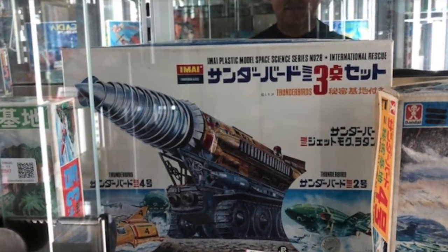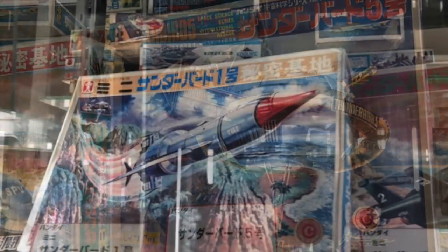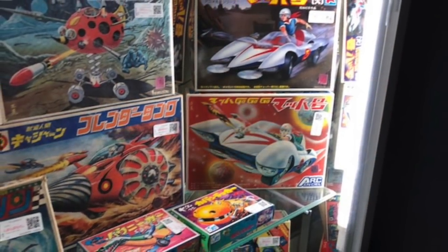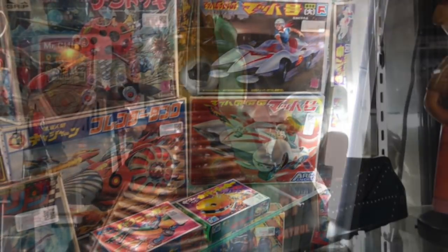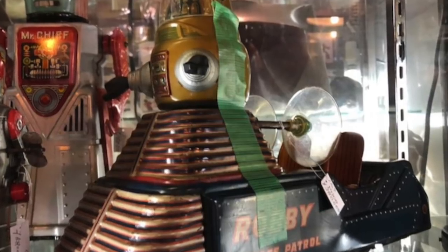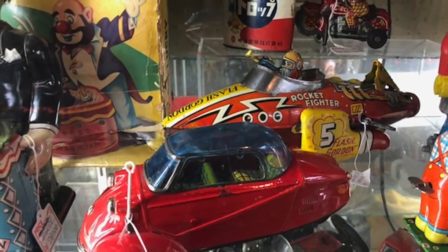And there were a number of different kits from the Thunderbird series. Again, another Jerry Anderson show. And no doubt you recognize Speed Racer. And just some shots of some of the vintage toys I saw. You can recognize here Robbie the Robot. And here we have some vintage cars and rockets.